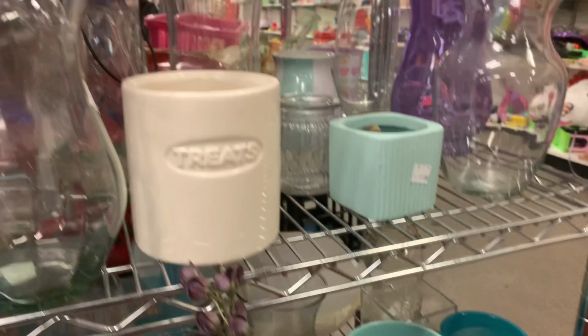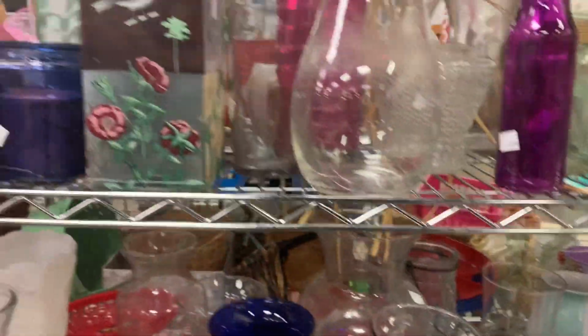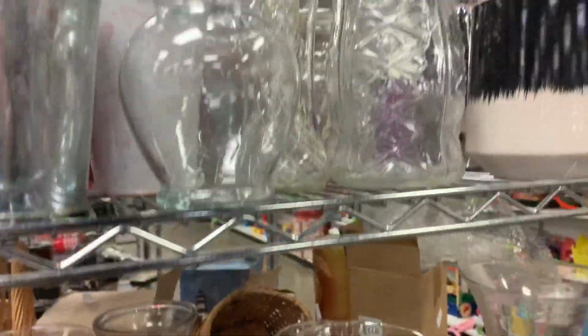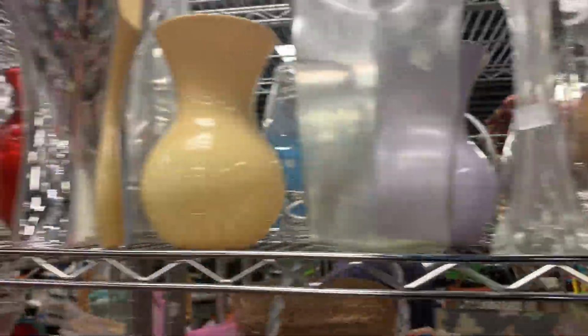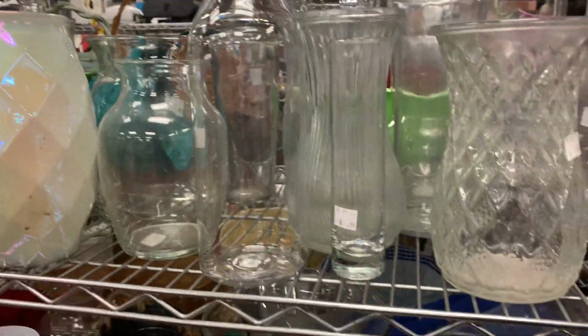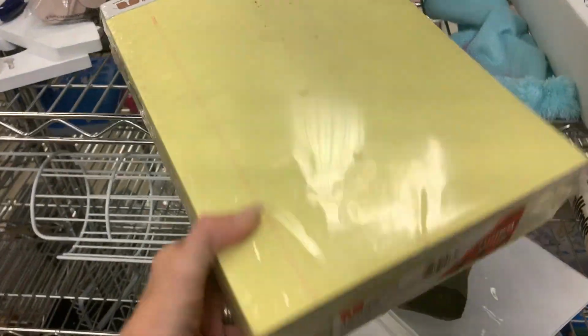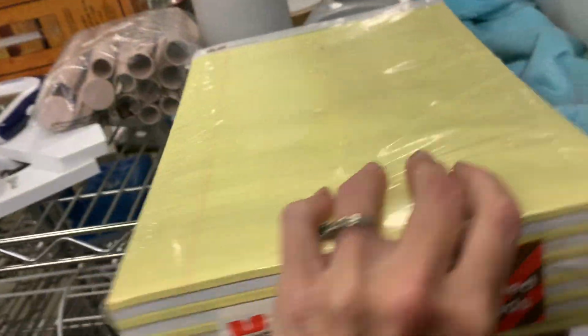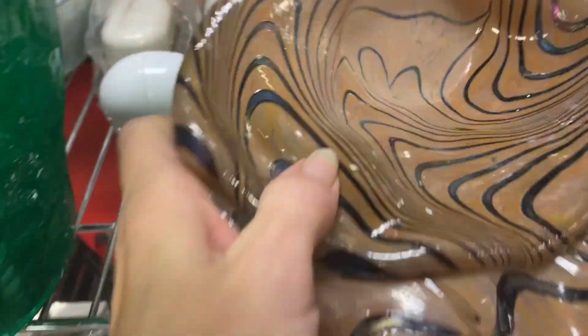And starting over here in the vase section, I did not find anything. There was a lot of Teleflora and FTD. Nothing really too unique or spectacular. Very run-of-the-mill. For the size of the hard goods section this store has, I was actually kind of bummed that I wasn't finding more. This was the most tempting thing I found. I was like, wow, a whole package of legal pads, just a few bucks. And I decided to put it back. I was trying to stay focused.